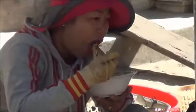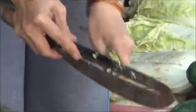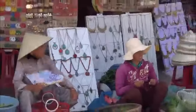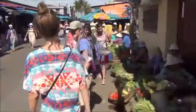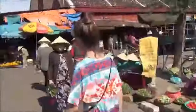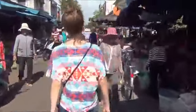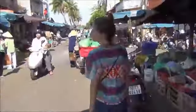People are selling fresh vegetables and fruit, so let's see what we can find. This morning has been one of the best ideas we've done since we've come to Hoi An. We've been treated to this market almost entirely to ourselves. We actually haven't noticed another foreigner here yet. Wow.